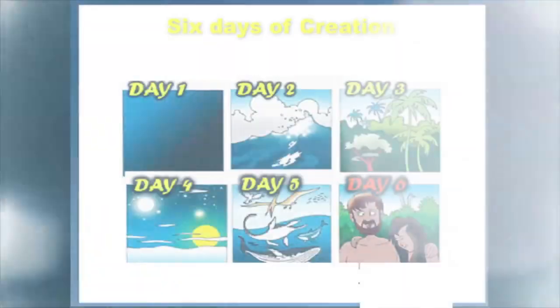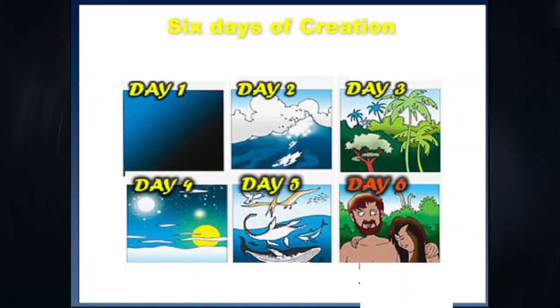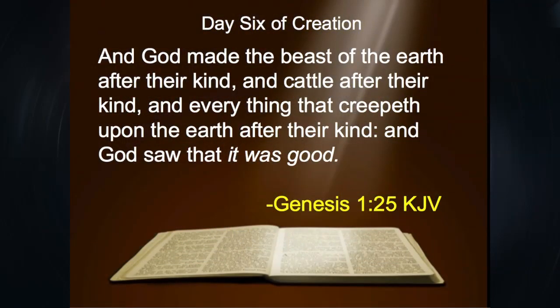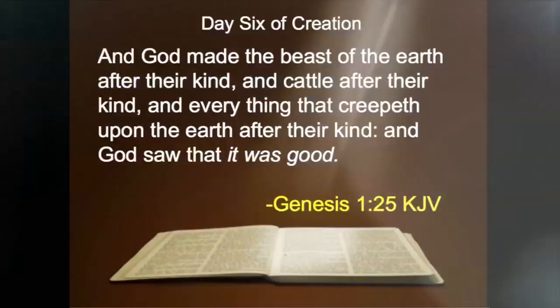Day 1: space, earth, time, water, and light. Day 2: atmosphere. Day 3: land and vegetation. Day 4: sun, moon, and stars. Day 5 was the first animal life, sea creatures and flying creatures. And then day 6: God made the beasts of the earth after their kind, and cattle after their kind, and everything that creepeth upon the earth after their kind, and God saw that it was good.